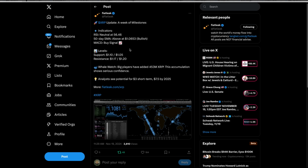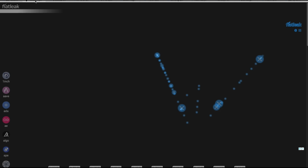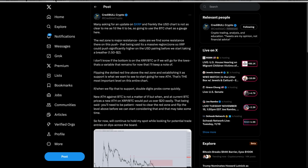But this is a tweet they put out. A week of milestones indicators: RSI neutral at 56.46, 50-day SMA above at $1.06 bullish. MACD buy signal, support at 110, 105, resistance 117, 120. Whale watch: big players have added 453 XRP. This accumulation shows serious confidence. Analysts see potential for $3 short term, $7.50 by 2025. By 2025, folks.